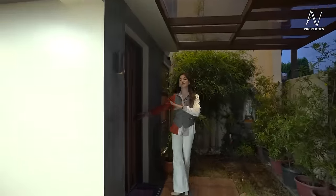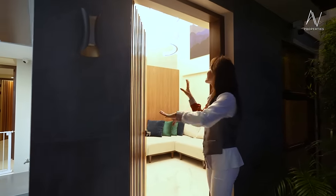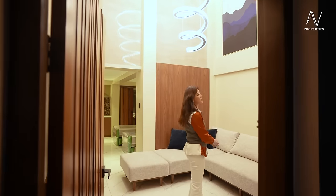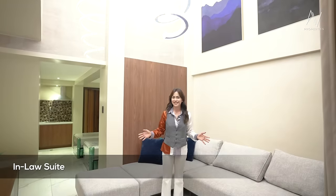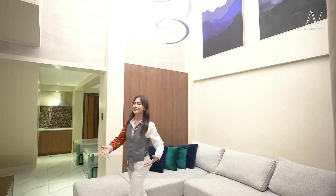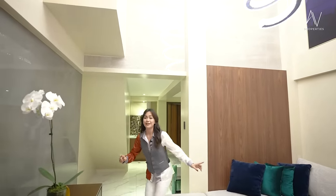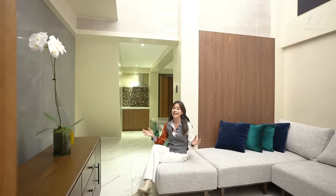We will be checking out this way. So this first door is not the main entry to the entire house, but this is one thoughtful addition to this property. This is what the sellers or the owners call the in-law suite. If you have elderlies or you can't let go of your parents, then this is a great idea to still have them within our property, but giving them the privacy that they need and they deserve.